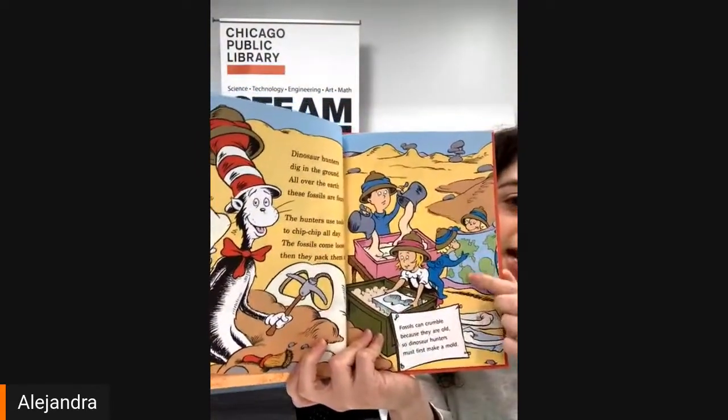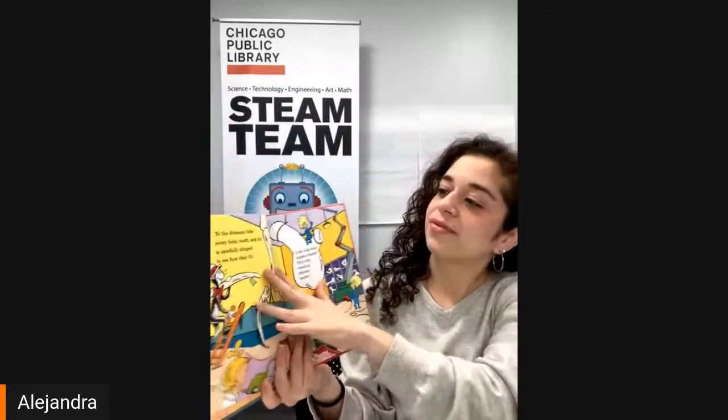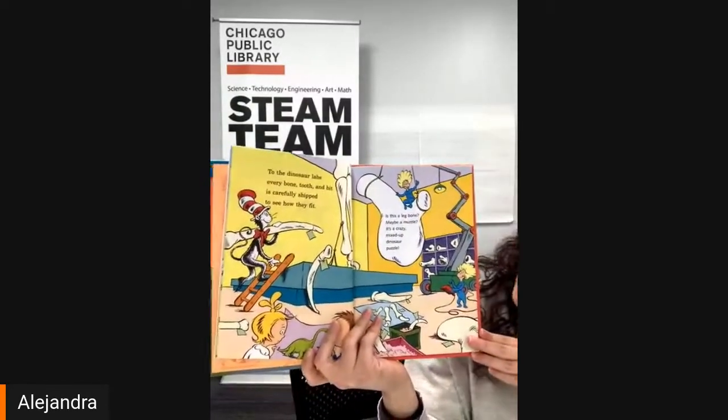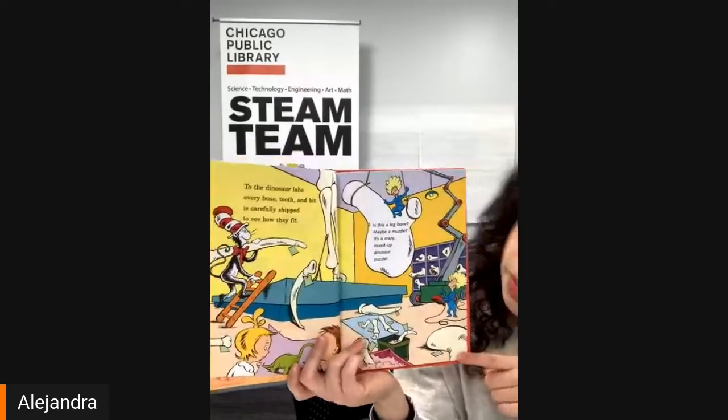But they got a map, they're digging. To the dinosaur labs, every bone, tooth, and bit is carefully shipped to see how they fit. Is this a leg bone? Maybe a muzzle? It's a crazy mixed up dinosaur puzzle.